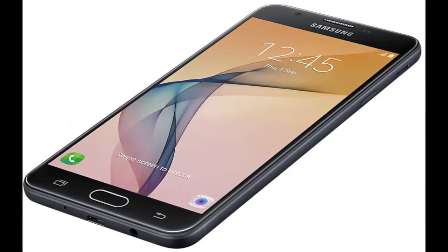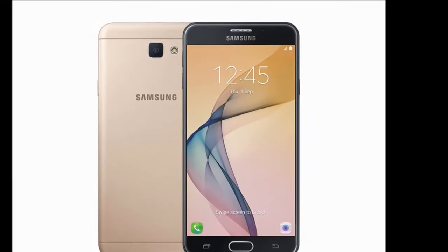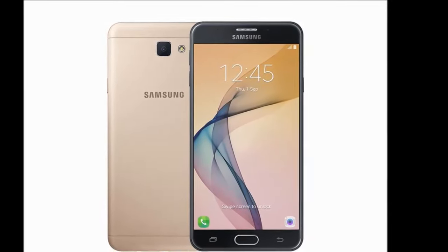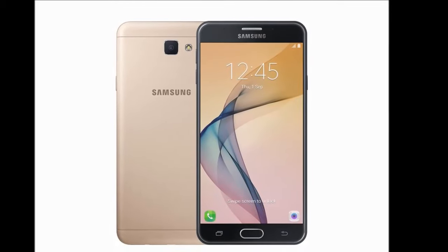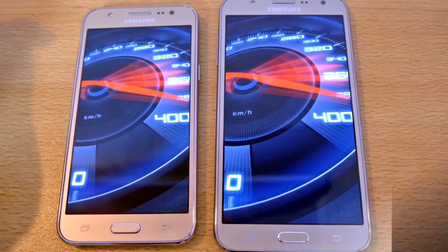Running Android 6.0 Marshmallow, the Galaxy J7 Prime and J5 Prime use Samsung's own TouchWiz skin, and they come with the usual apps from Google. Both models also have Microsoft suite of apps including Office apps and Skype pre-installed, among others. As before, users can delete the Microsoft apps if they choose to.